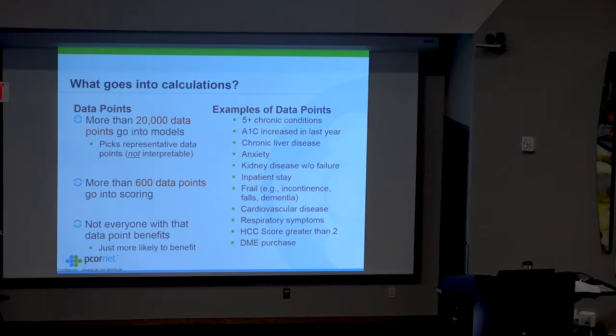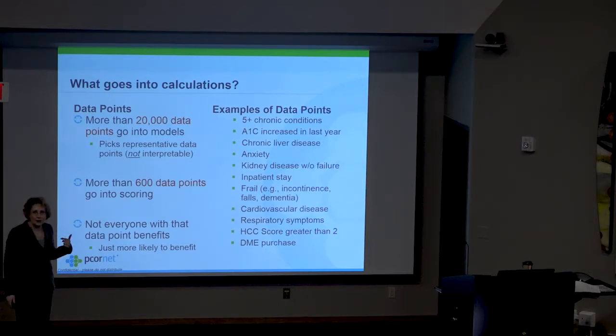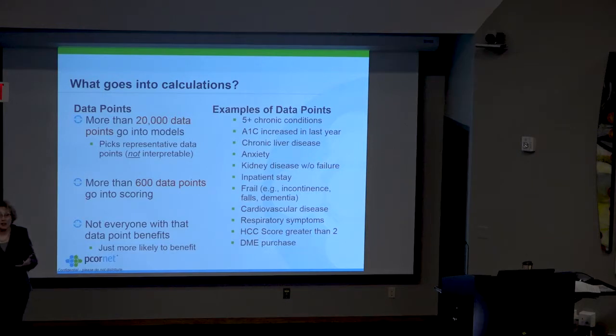It's uninterpretable. We ended up with about 600 data points that went into the final models, and not everybody who had that data point benefits. It just meant that they were more likely to benefit. And here's some examples of data points. So this is after I told you not to interpret anything, right? But I can't help it. Everybody wants to know what's in it, right?